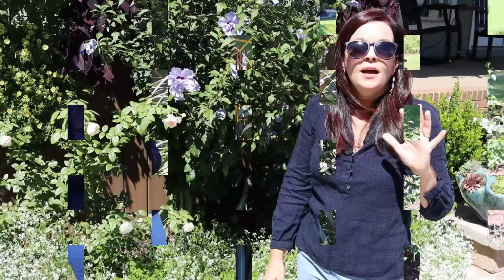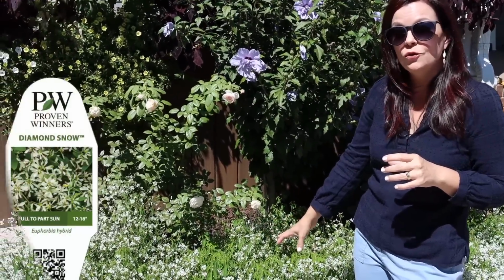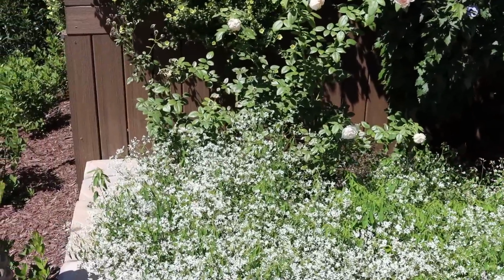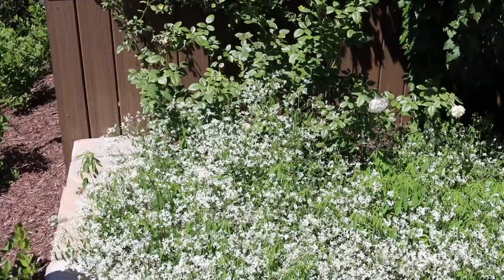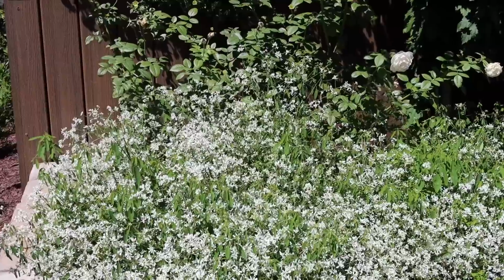Another one of my all-time favorite plants, it's actually a series of plants, is this Euphorbia. This is Diamond Snow euphorbia. It is an annual, like all the other plants we're talking about today. That means early spring, we can get it in the ground. As soon as a freeze and frost comes, it will die back.